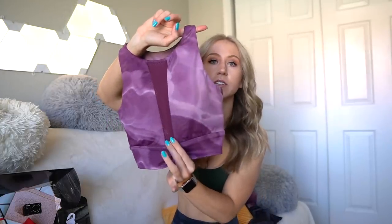I really don't like feeling like I'm gonna fall out throughout my workout, and I felt like all of the sports bras I tried this launch really just secure the girls, so this is no exception. This one also has a mesh panel detailing down the center. Here's the mesh panel detailing close up.